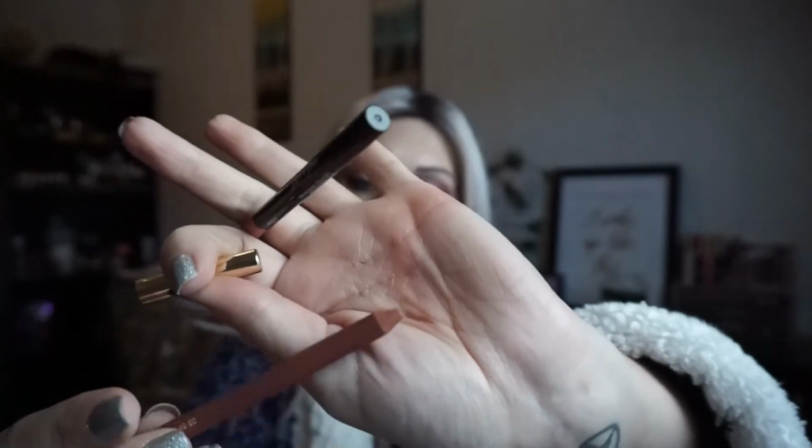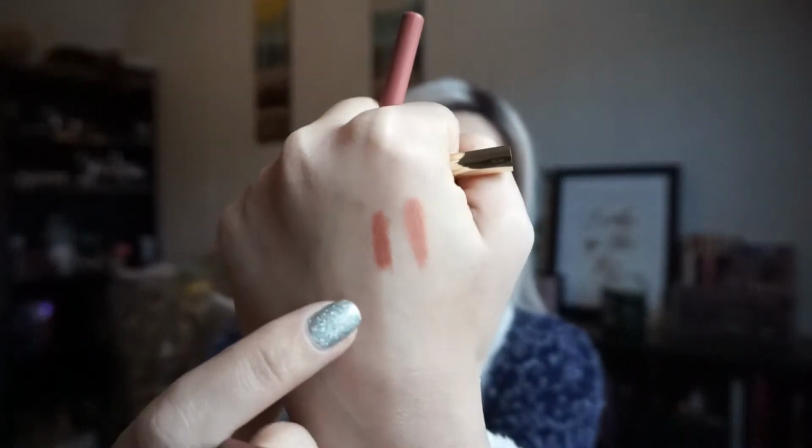And I have two from the drugstore that really stood out to me this year. And those two are Milani, which are the sharpenable type pencils. Sorry, of course, naturally I wouldn't sharpen this before the video. This one is in the shade Spice. And this one is just a beautiful, warmer toned nude, very similar to Incognito, just a tiny bit darker. Again, these are super creamy, super blendable. They are comfortable. They're almost hydrating feeling, and they're very inexpensive. So I really like these. They sharpen well. I have nothing bad to say about them.